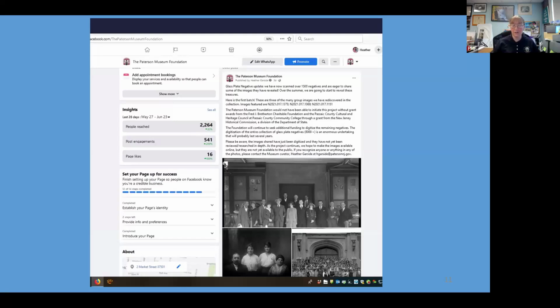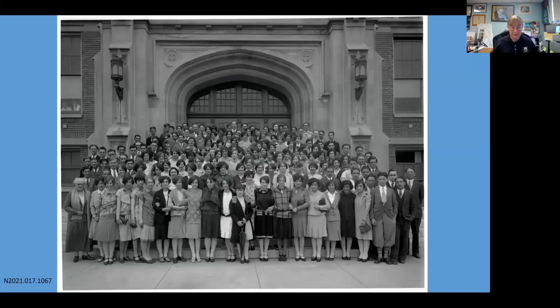In some cases, local knowledge was all it took, as was the case with the image in the bottom right corner, which I'm going to show to you here. It is again a little bit bigger. Several Patersonians reacted pretty quickly and informed us that this group is standing in front of Eastside High School. And they figured that out just based on the architectural features that they recognized with the building.